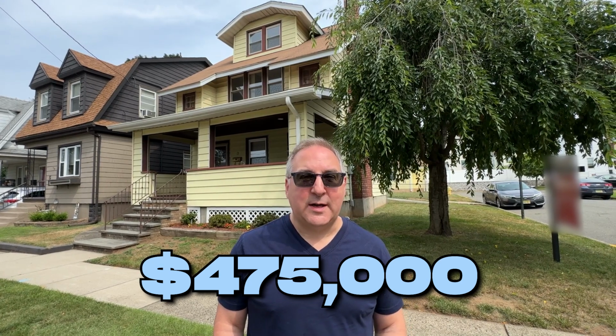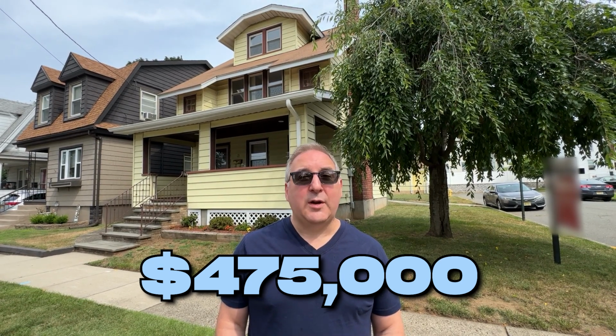Here we are at our first property. Now this house is listed at $475,000, which is very low for this market. The reason that the price in this area is a little bit lower is because the lots are a little smaller. The houses are not necessarily as updated.